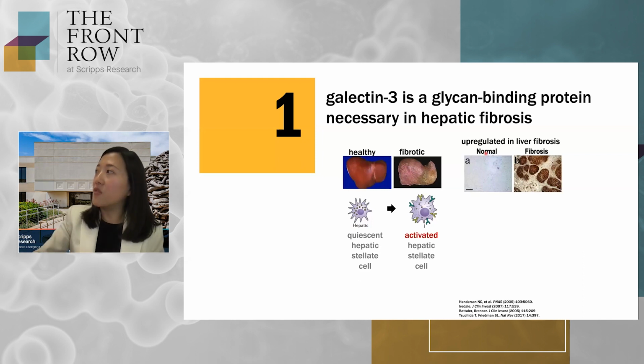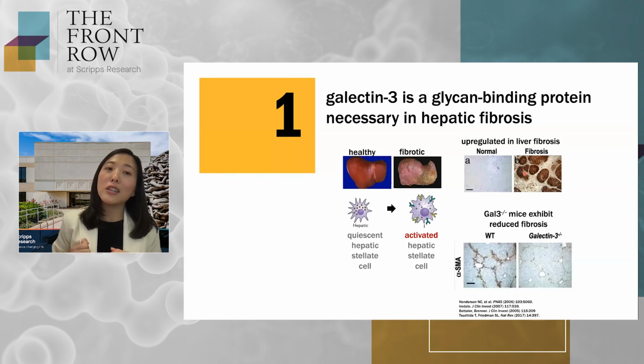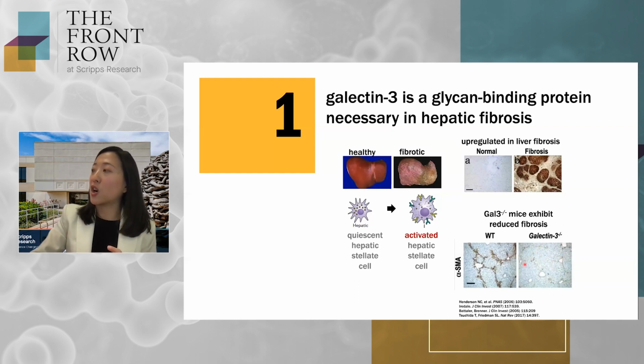We know that it's severely upregulated in human livers, as evidenced here by this brown staining in normal versus fibrotic livers. And if you remove galectin-3 in mouse models and still induce injury in these mice, we see that there's attenuated or reduced levels of this brown staining for smooth muscle actin, a muscle marker that we know to be implicated in fibrosis. And if you remove galectin-3, there's much less of this brown staining. So we know that this is important.